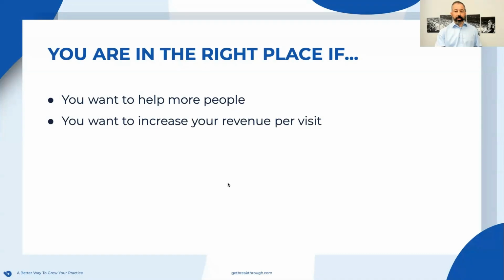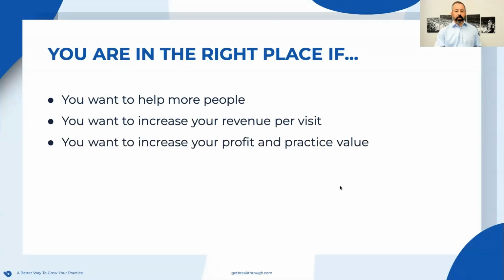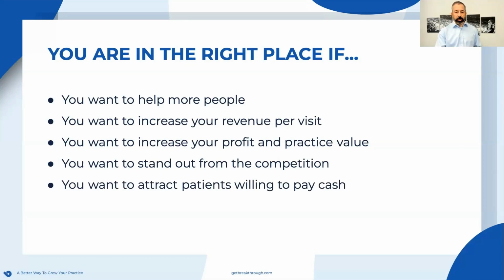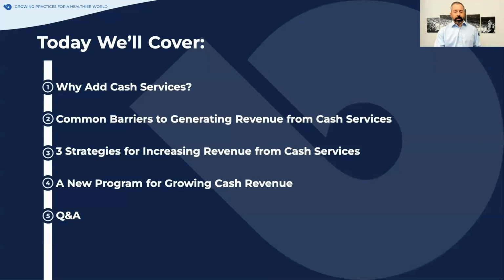You want to increase your revenue per visit. You want to increase your profitability and maybe even your practice value. You want to stand out from your competition, be differentiated in the marketplace. You want to attract patients willing to pay cash. And today we're going to cover why you should be thinking about adding cash-based services if you're in that 20% that doesn't have any cash-based services today, or if you're already doing okay, why you should be thinking about expanding what you're offering. We'll cover common barriers to generating revenue from cash services.